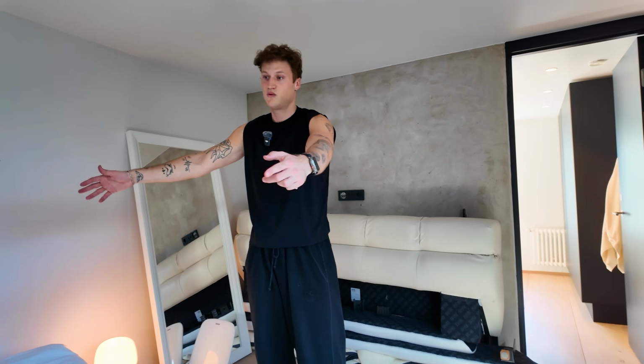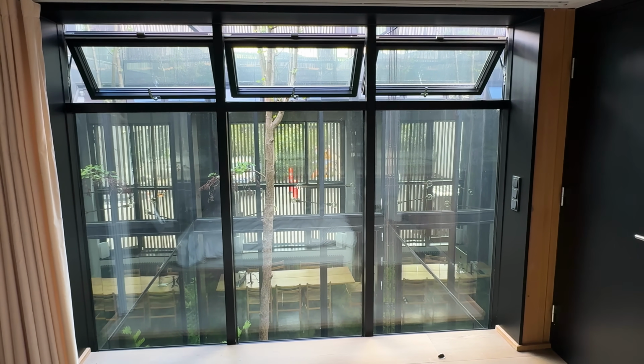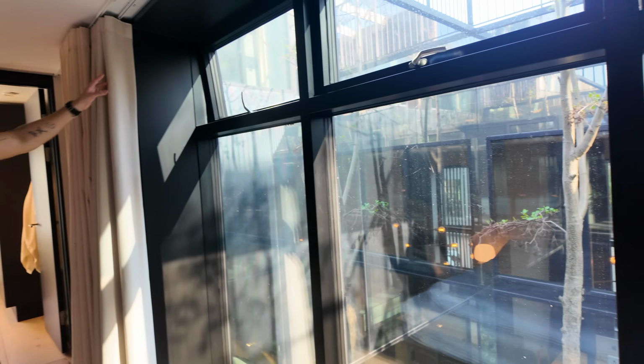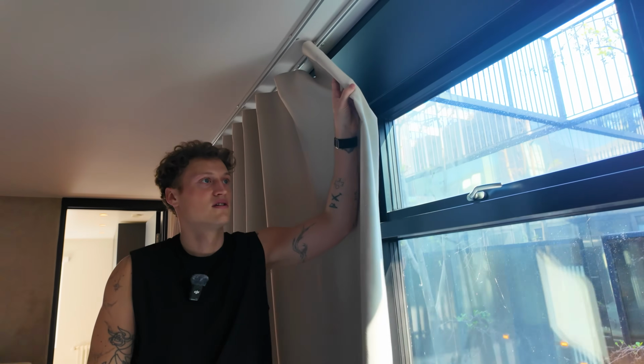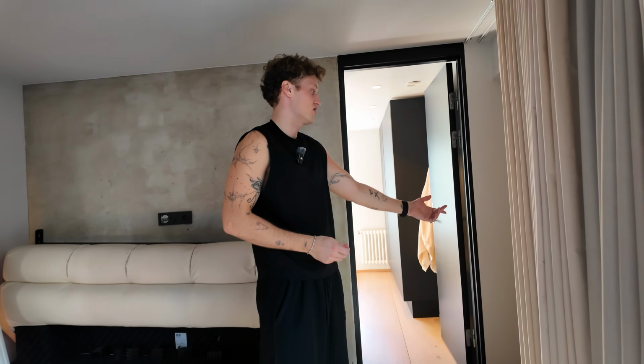I could put it this way, but I really wanted to have it so it kind of looks into the atrium. As you can see, super nice to have this morning view, and the sunlight actually hits your face in the morning. And then you have these curtains. Oh, and one of my favorite things about this house, the look you got here into the kitchen.